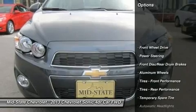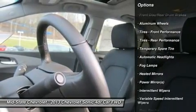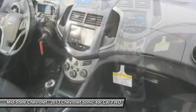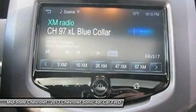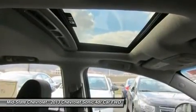Traction control, steering wheel audio controls, anti-lock braking system, stability control, air conditioning, power steering, adjustable steering wheel, cruise control, keyless entry, aluminum wheels. A vehicle like this doesn't come along every day. Come in and get it before someone else does.